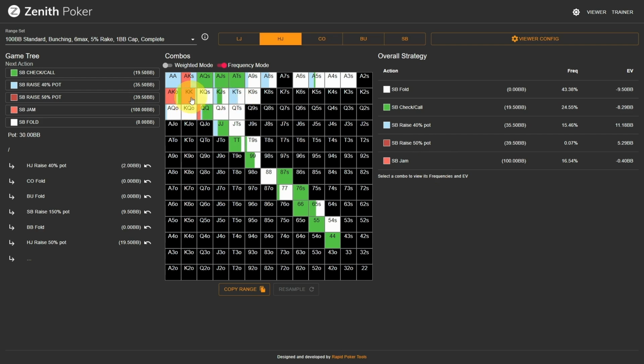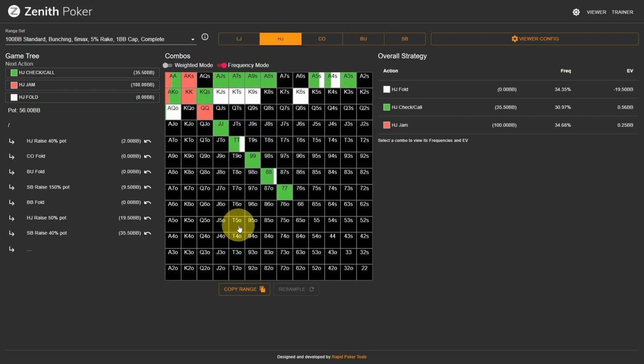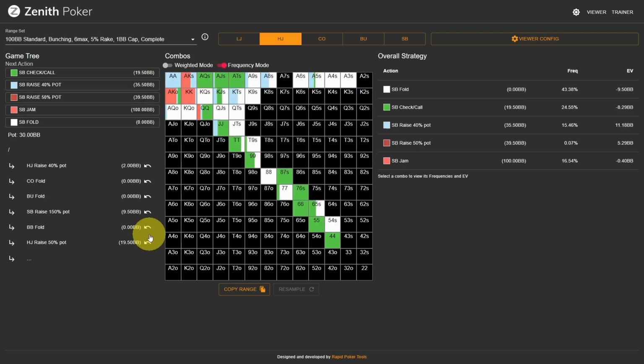The jamming range mostly consists of pocket kings and Ace-King. There's a little bit of pocket queens in there, and pocket queens is indifferent. The pocket aces itself goes for a small 5-bet. It's incredibly polar. The 5-betting range is aces for value and other hands as bluffs or semi-bluffs. Here, the Ace-King suited is a semi-bluff. They'll get shoved into at a very high frequency, but when they do face a call, they'll have a reasonable equity against the calling hands.